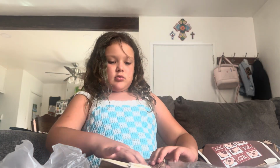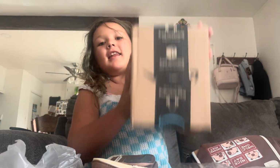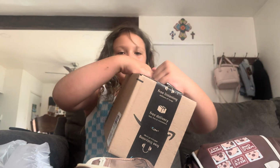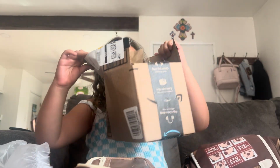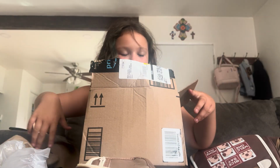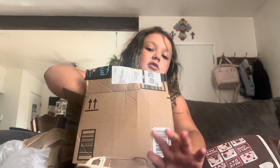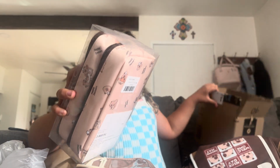Wow, this thing's like a mansion. Okay, now, I kind of opened it already. Oh. Mom, I got 2 pencil cases. So, like, if this one goes lost, I have the other one, because that one's a spare one. This is my pencil case.